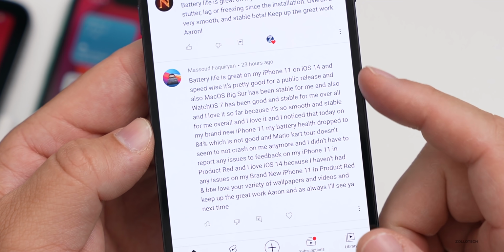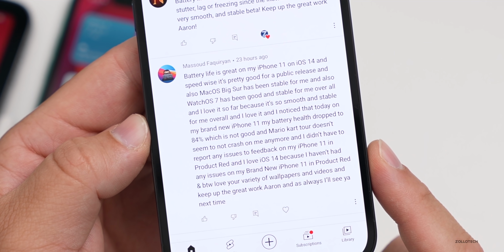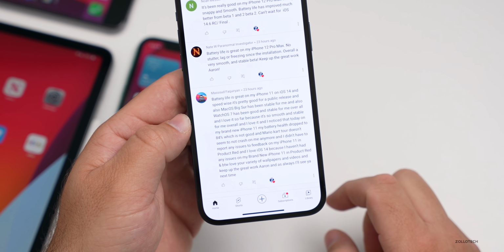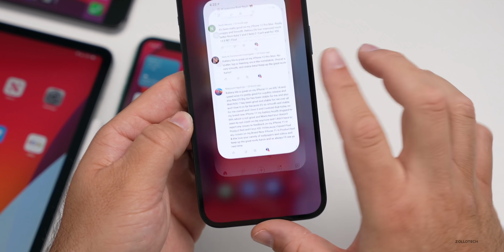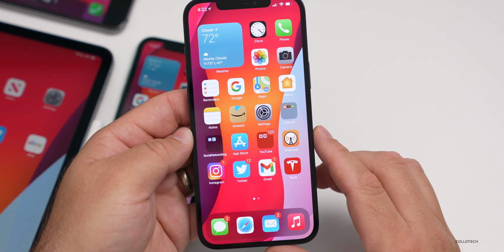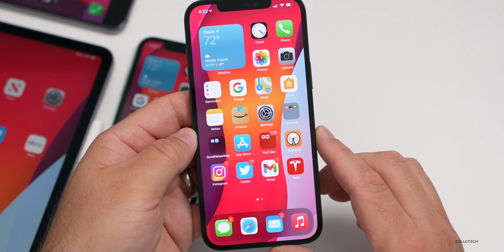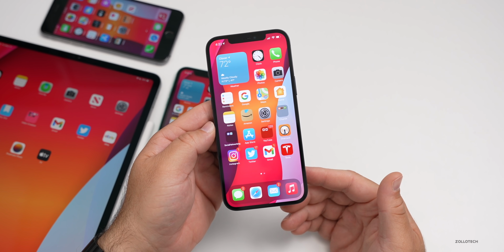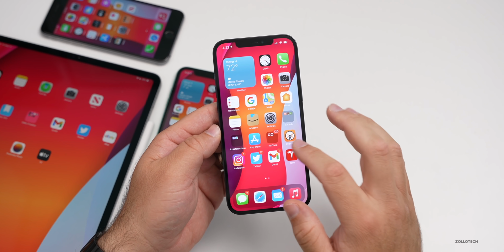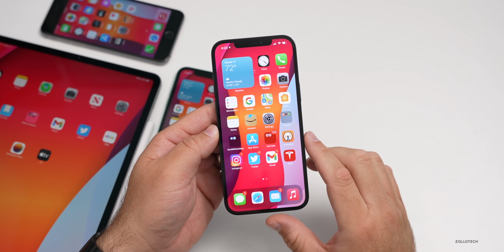Battery life has been great and overall no bugs with his iPhone 11 other than battery health that's dropped to 84%. So overall, I think a lot of people really like 14.6 Beta 3. It's not perfect. There's definitely a few issues here and there, but it's pretty good in general. So iOS 14.6 Beta 3 seems to be pretty good for most people. There's a few issues here and there. And again, be sure to report feedback if you're having those issues.